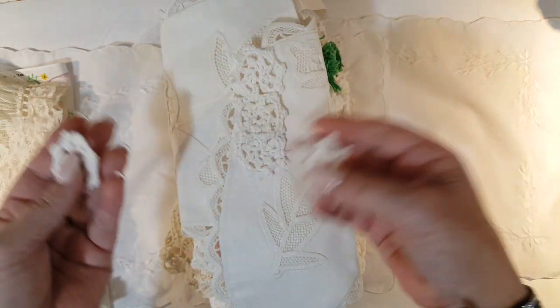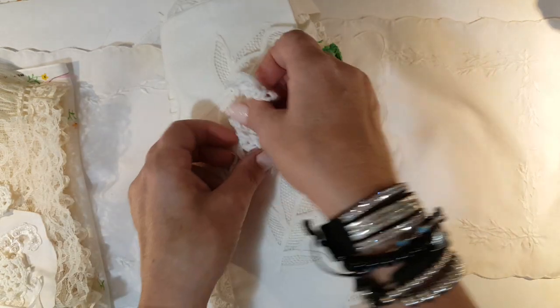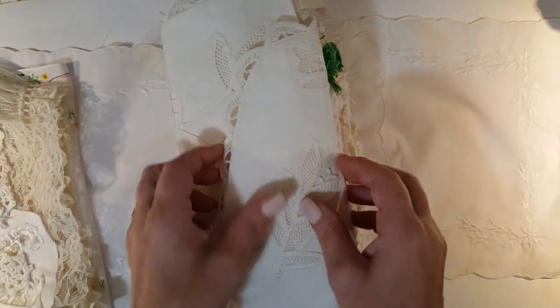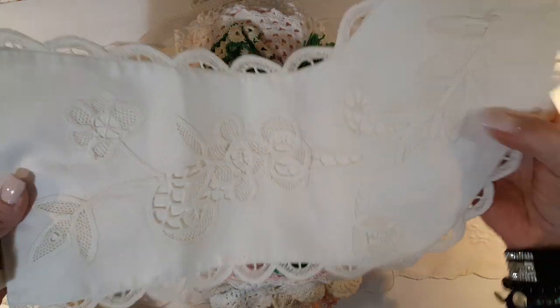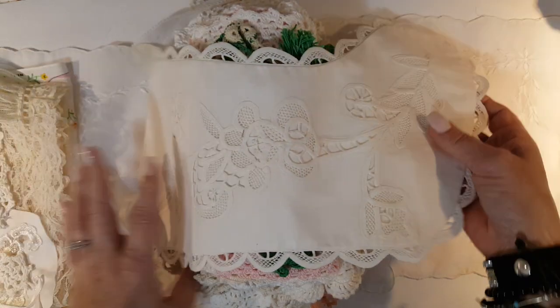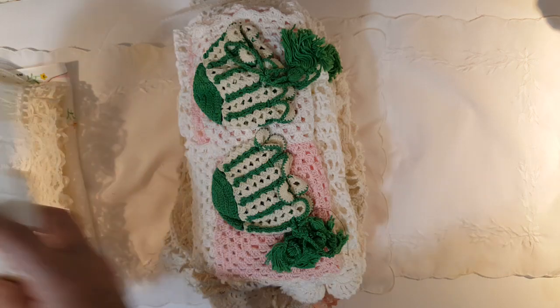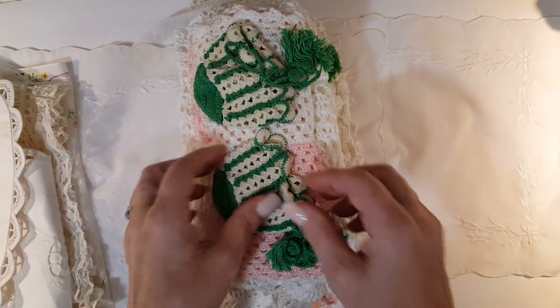There's 1, 2, 3, 4, 5 of these little doilies right here. I'll put those over there. Each one has this really pretty stocking inside, and it's an actual stocking. They're so pretty, and I've just never found anything to do with it just yet. So I thought I would just put them in the stacks.